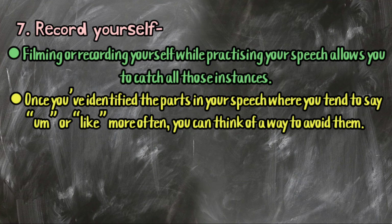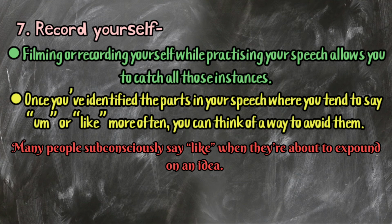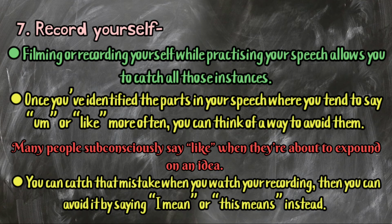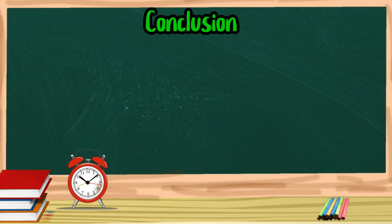For example, many people subconsciously say like when they are about to expound on an idea. You can catch that mistake when you watch your recording, then you can avoid it by saying I mean or this means instead. Now let's conclude.